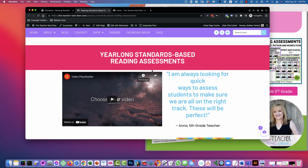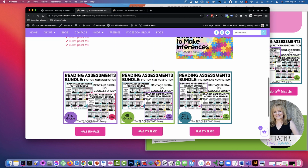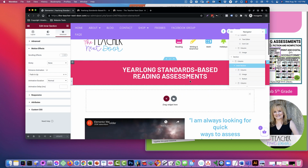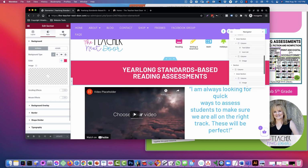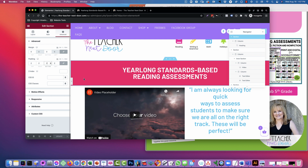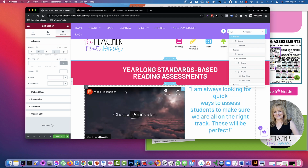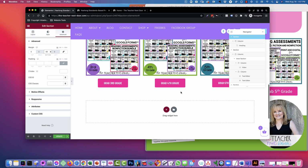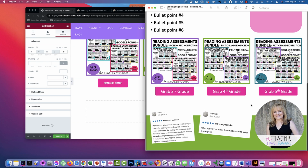All right, so I wanna put a little space here. So they scroll down and see how that kind of comes up. This adds a little movement, just kind of fun. All right, so we wanna put a little margin. Padding, by the way, is within that section, and margin is outside of this section, but between the next section. So you wanna do like 65? Yeah, that looks good.